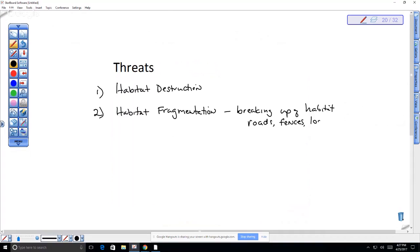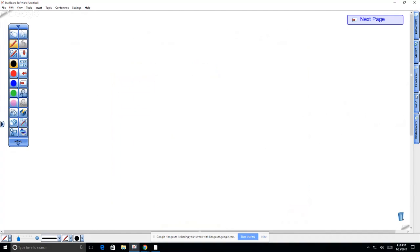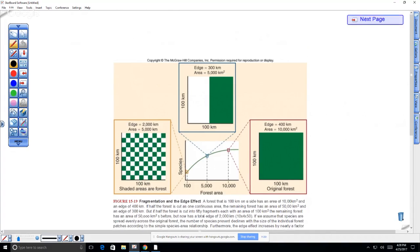Well, logging, I guess, where we clear cut part of the forest, is an example. What habitat fragmentation does is create edges, and edges have a different microclimate. There's more light there than there is in the inside of the forest, and some of the organisms cannot survive on the edges. So you tend to see decreased biodiversity as you move towards the edge, and you also tend to see a different community of organisms at edges than you do in the middle of a habitat.